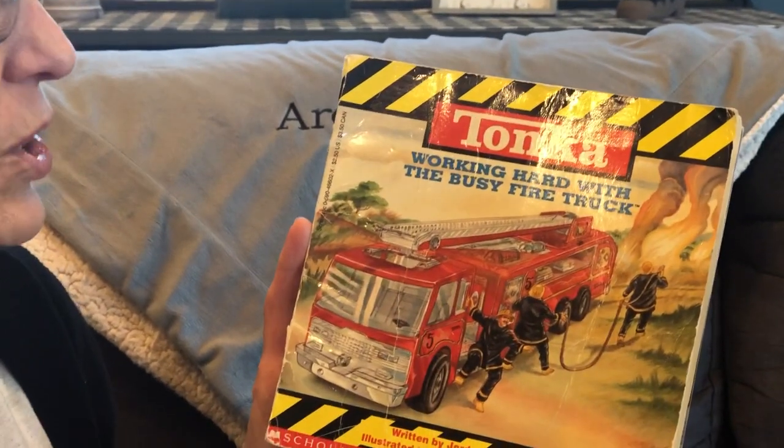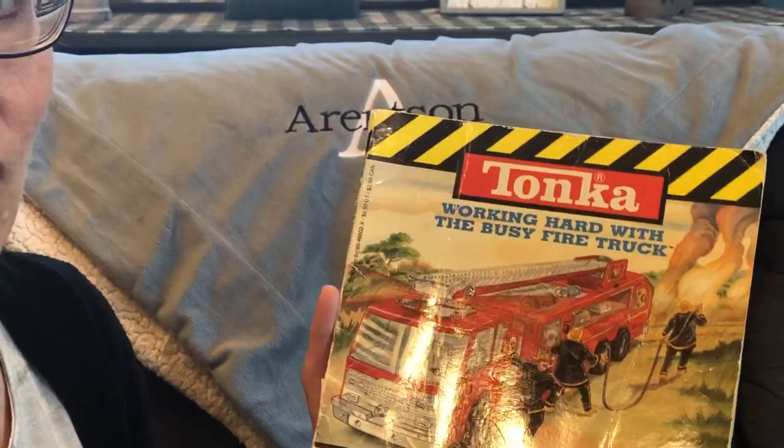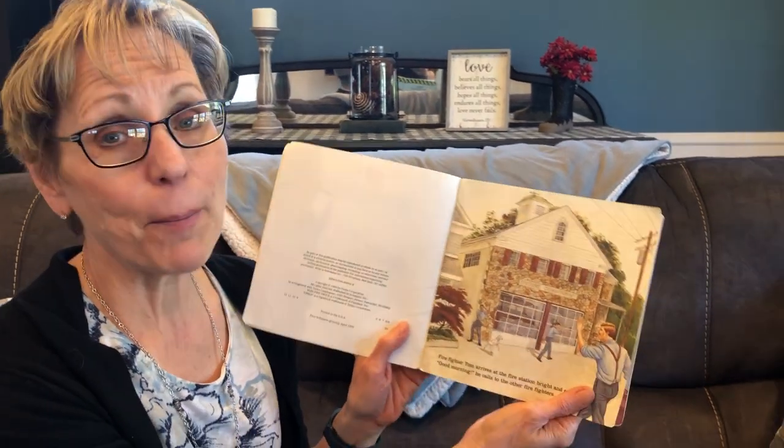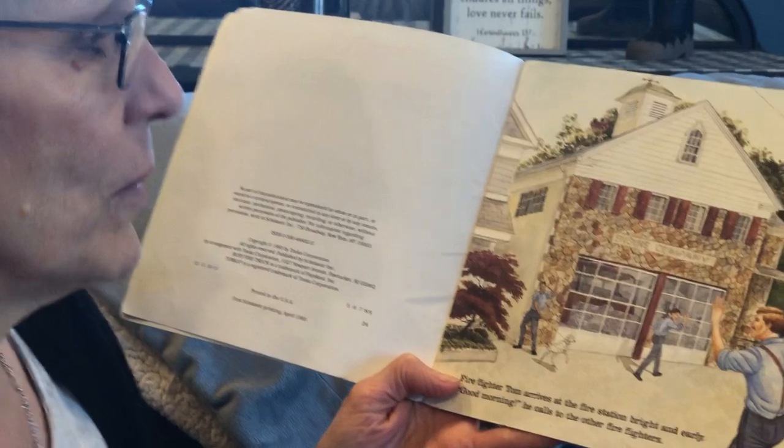Hi, Nolan. The next book I want to read you is called Working Hard with the Busy Fire Truck. This is the one you wanted me to do next. So we'll read this one next, okay? And Papa's holding the camera for me. He's holding my phone for me.